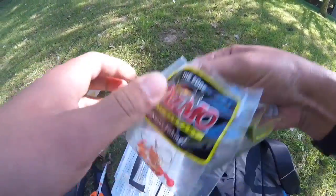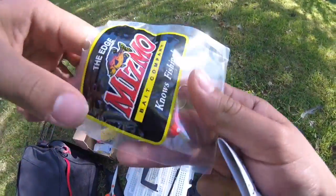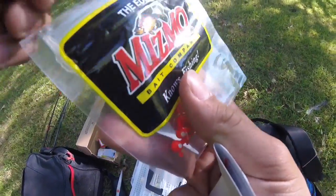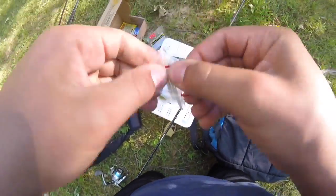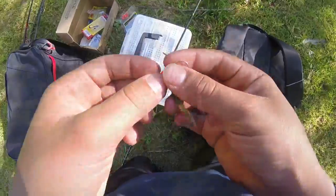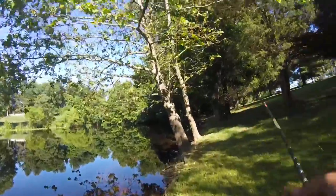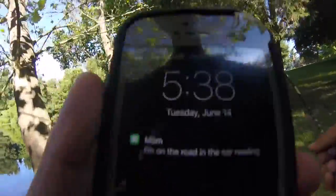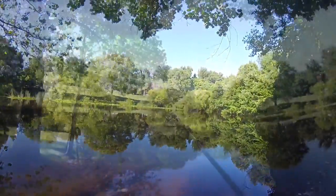Alright, so what I'm doing here is getting these Mizmo jig heads. Pull one out. And then I'm going to grab these OCO Junior Fry. Pop this open. Get one of these. Just going to rig it up on this jig head and tie it on and try to get one. Okay, Junior Fry's all rigged up on this jig head. Let's get a quick time check. 5:38. I predict I'm going to get a fish in the next 2 minutes.